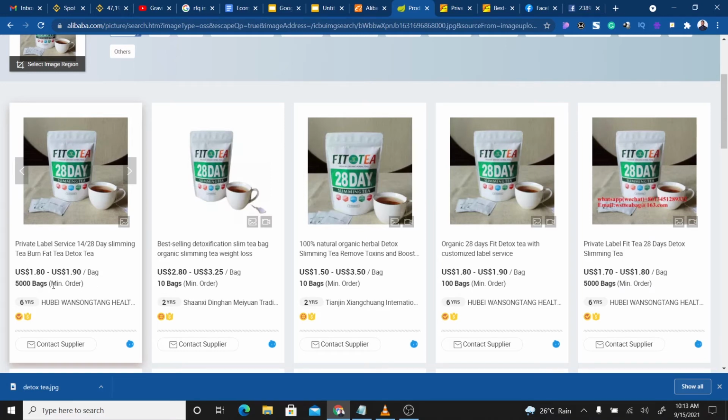So most times, try to reach out. Don't just look at this and say, I can't pay for this, or I can't buy this whole amount. And remember what we said: when you're trying to test a product out, ensure that you order at most 50. Don't order more than 50 products and bring them down to your country or Nigeria, and you find out that the product is not going to sell.